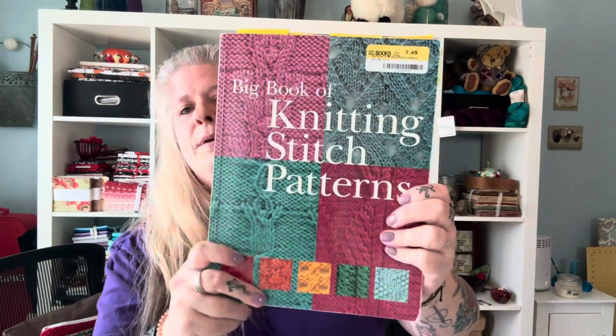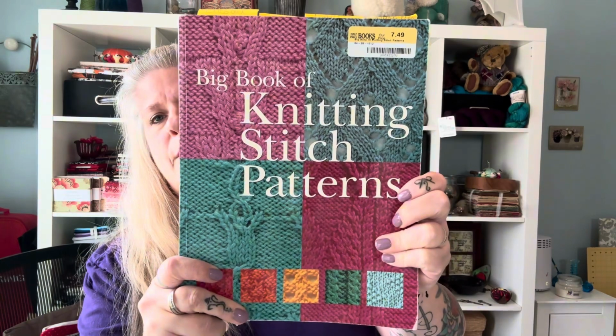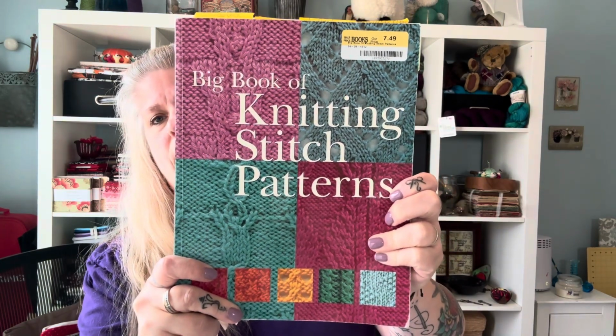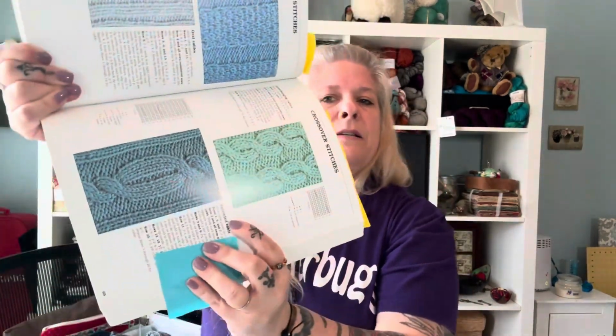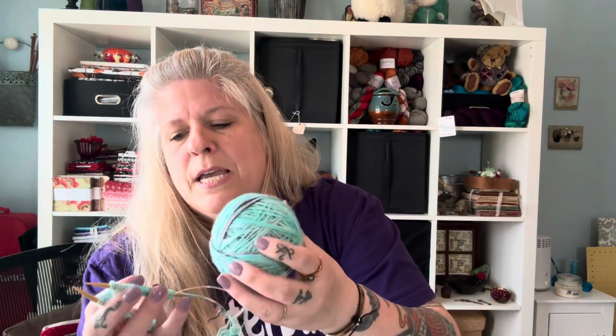I decided to go with my big book of knitting stitch patterns and make up my own. I found a couple that I really like. I'm going to do this cable, and it'll end up looking sideways like this. I just couldn't find what I wanted to do with it. When I started knitting it up, the lacy patterns just take away from the beauty of the yarn, like the color changes and the sparkle. It's not too sparkly, you know, it's just right.